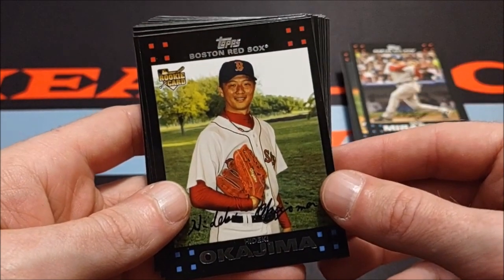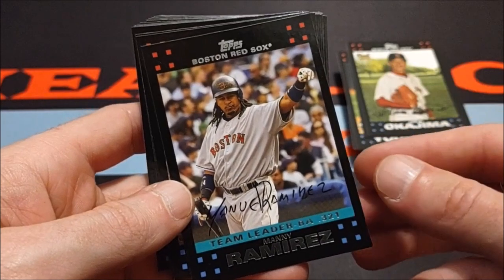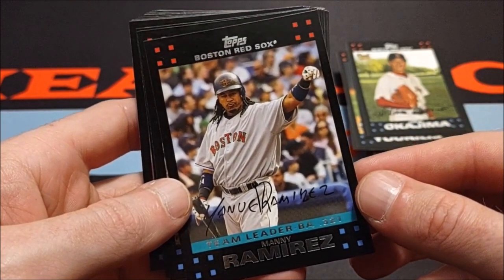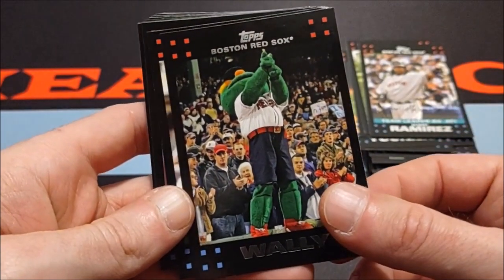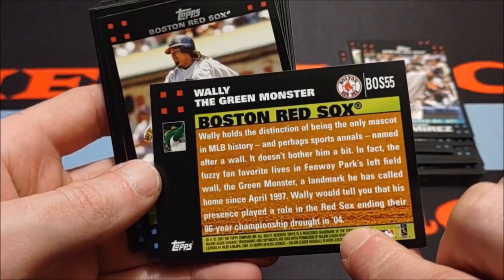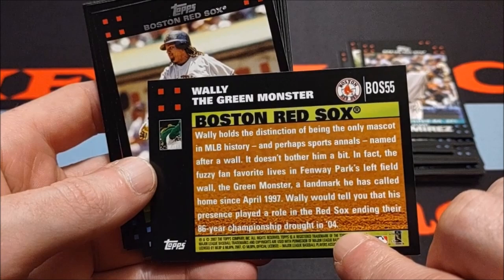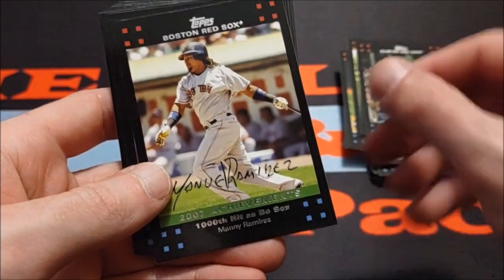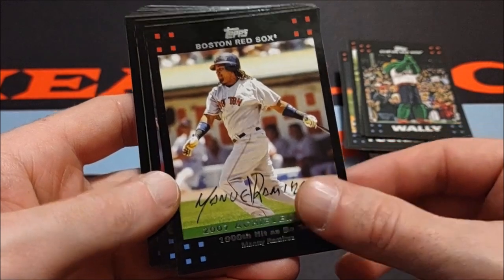Here was the other Japanese rookie pitcher for the Sox that year, Okajima, even though he was well into his 30s, I'm pretty sure. There's the Wally card that we saw on the box. For a long time, the Red Sox never had a mascot. I don't know. 1997 is when that began. That seems earlier than I recall.